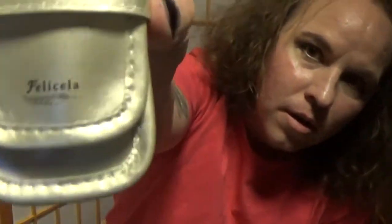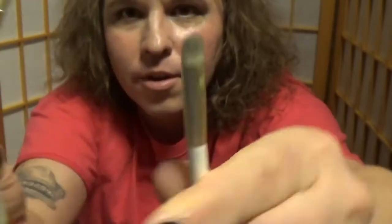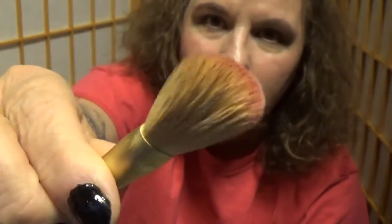And then I got, this is really cool. I just came across it. Somebody put it in the wrong place, and I saw it. I was like, oh shit, I need those. So they're called Felicia. And they're just three brushes. They're really small. There's a really tiny one for doing your eyes and stuff. And then this is your blender.